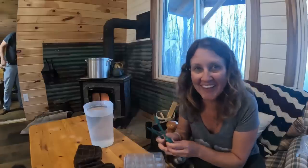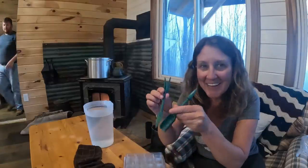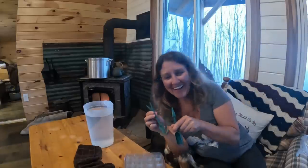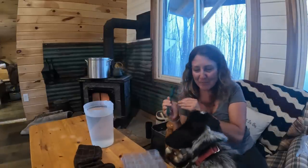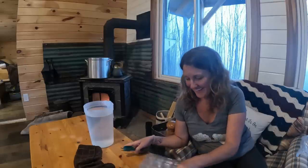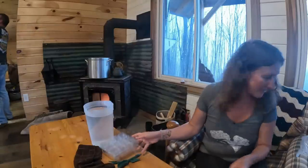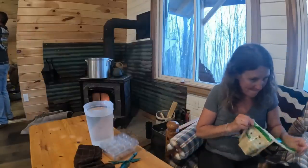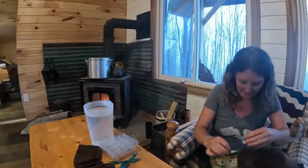Look at how cute this is, guys. They just opened up this set. It comes with like the cutest little set. Oh, Scout, what is up your brain today? Did you eat some funny juice or something? These are not treats. These are little pots.